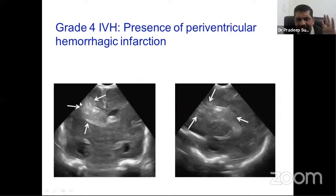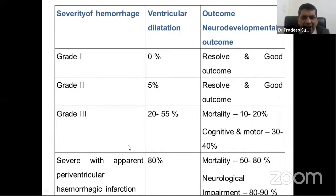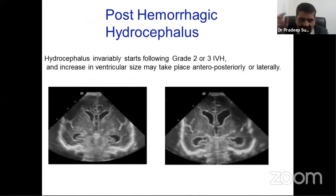So you can see the fan-shaped structures which are compressed, and these are called periventricular hemorrhagic infarction. So cranial ultrasound is useful for grading IVH. Once you grade, you can do the counseling properly about outcomes of this grade 1 to periventricular hemorrhagic infarction. So the screening, monitoring, and counseling is useful by point of care ultrasound.